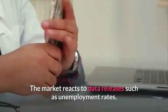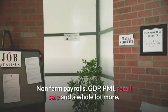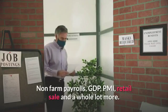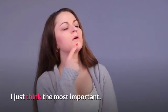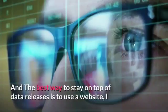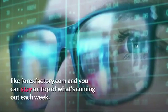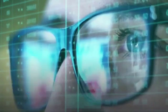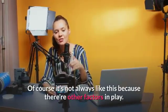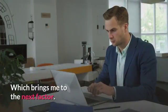The market reacts to data releases such as unemployment rates, non-farm payrolls, GDP, PMI, retail sales and a whole lot more. I think the best way to stay on top of data releases is to use a website. I like forexfactory.com, and you can stay on top of what's coming out each week. Of course, it's not always like this because there are other factors in play. Which brings me to the next factor.